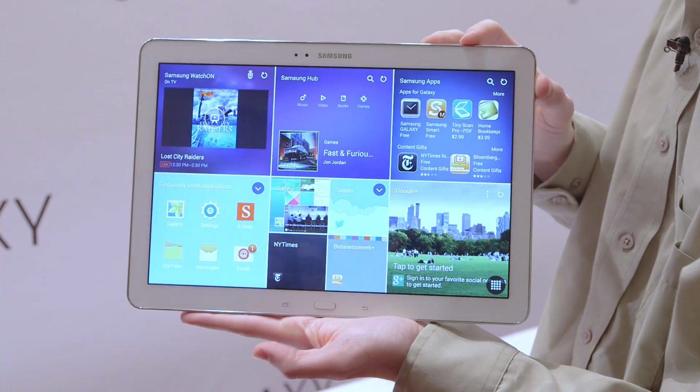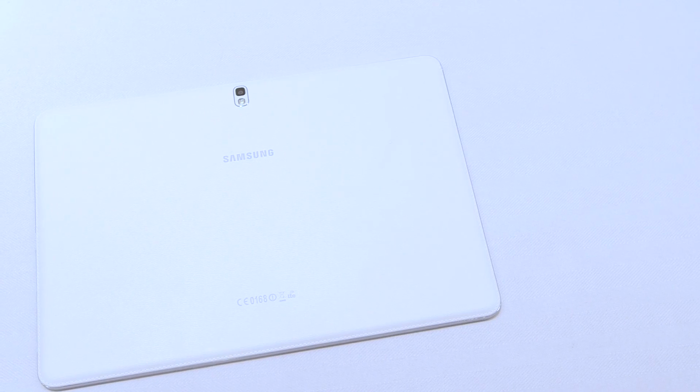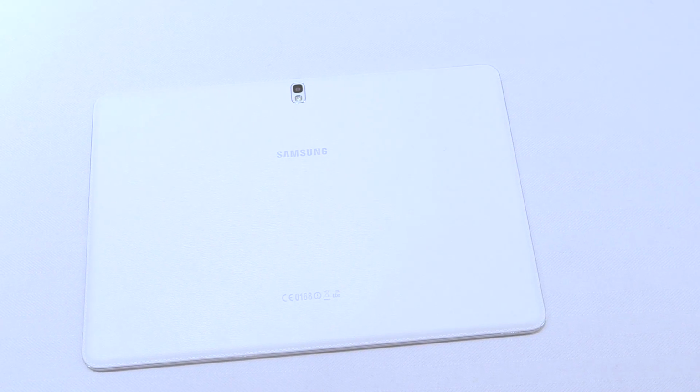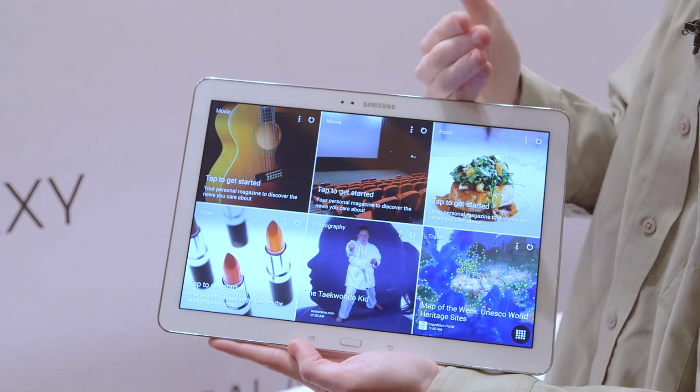Now, as you can tell, it's a rather large tablet, and it's not necessarily meant to be taken around and thrown in your pocket, but it's great for coffee tables. If you're going into a meeting at the office, something like this could come in really handy.